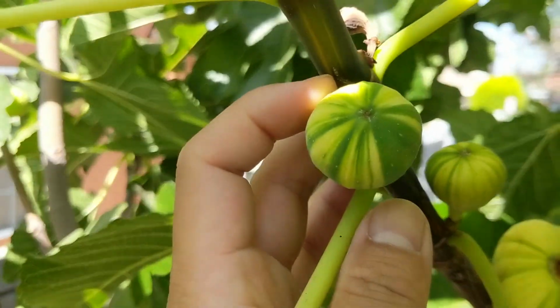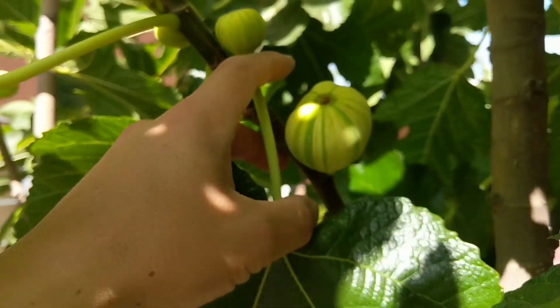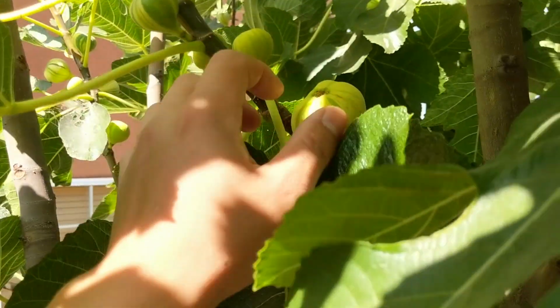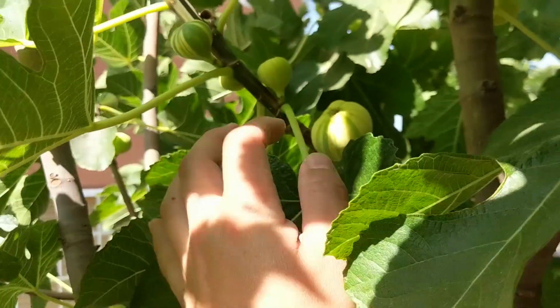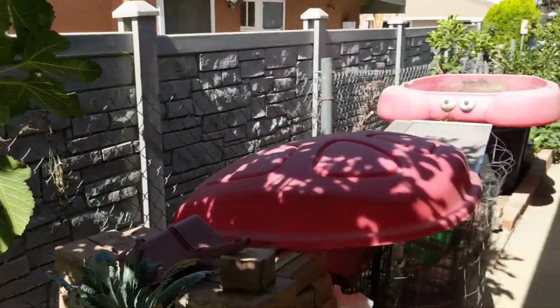Here's one where you can see the belly button is fully closed. So I'm guessing in the next day or two, because we're getting weather in the high 80s, we'll find some ripe figs. In the meantime, we'll just continue to admire them because they're just pretty to look at.